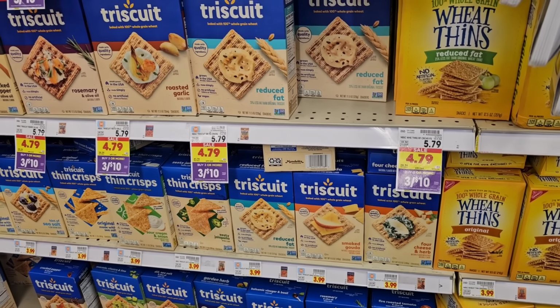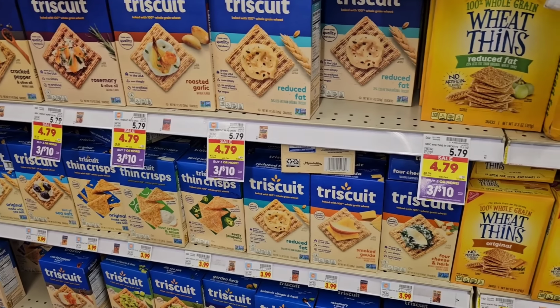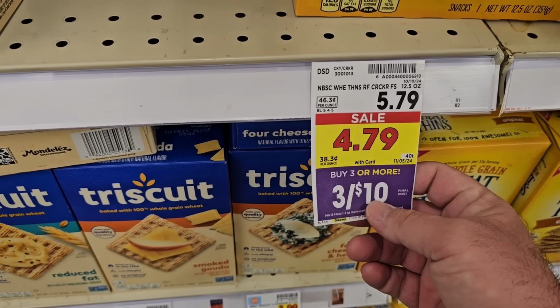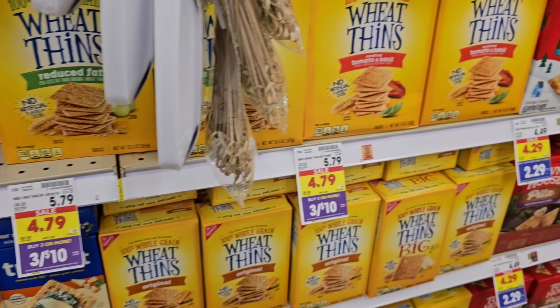So it does look like there's another deal going on here with family size boxes of Triscuits. Buy three or more, get them for $3.34 a pack. So this is on its own deal. You do have to buy three of them. There might be some other ones included.